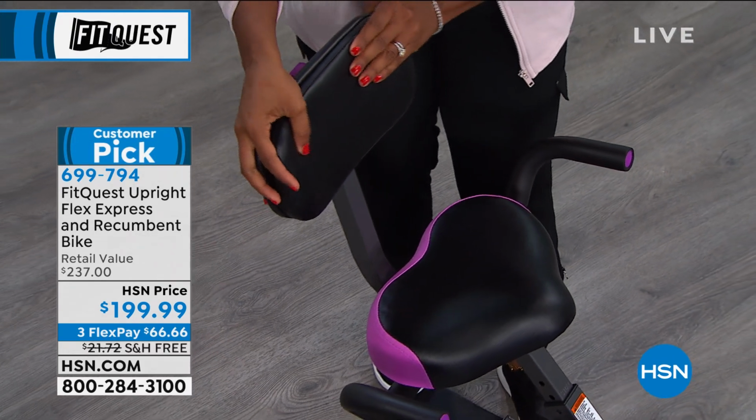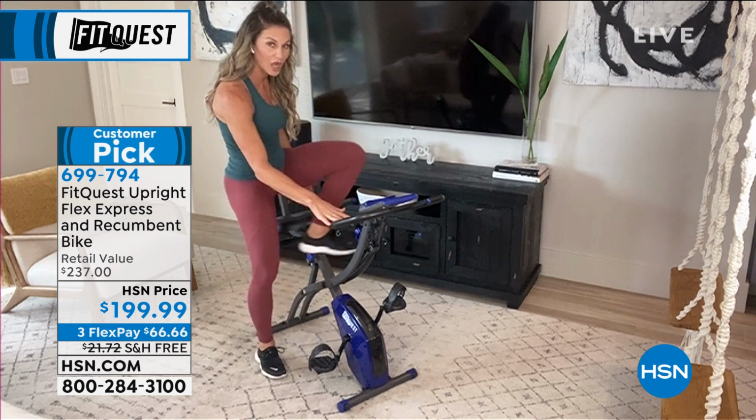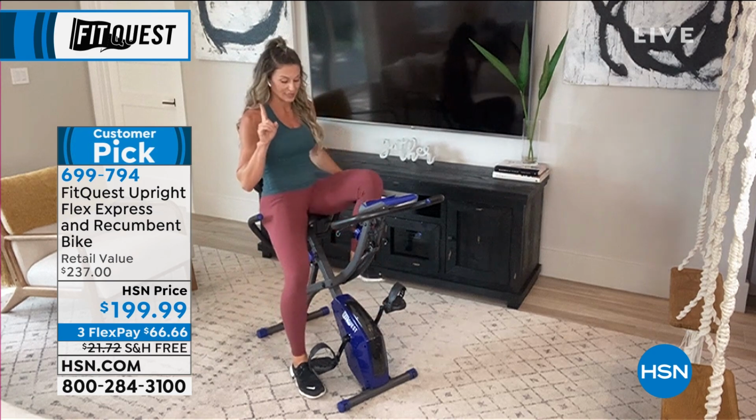This is going to seat from 4'11" to about 6'4". It's going to hold up to 300 pounds. You have 8 levels of magnetic resistance. I want to show you.